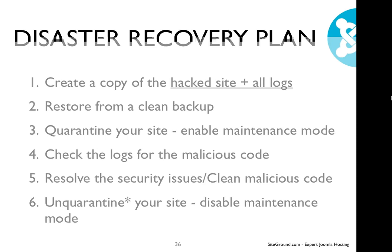By doing this, you will avoid the unpleasant situation when you restore your site from a clean backup and eventually, after 2 or 3 hours, the site is hacked again. That's probably one of the things that will affect your clients and visitors the most, and they will never access your site again.